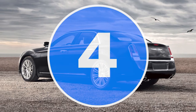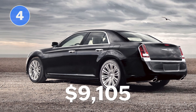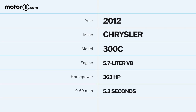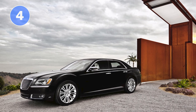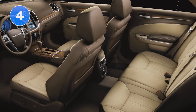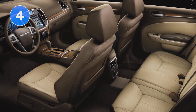If you want a large rear-wheel drive sedan, try the 2012 Chrysler 300C at $9,105. It comes with the brand's venerable 5.7-liter V8, producing 363 horsepower. This model year was right after the 300's major redesign and came with upgrades like a super large 8.4-inch infotainment screen with the brand's much-loved Uconnect operating system. Despite this car being a decade old, its tech package at the time was advanced and has kept the car feeling modern.